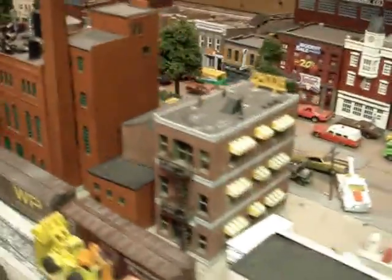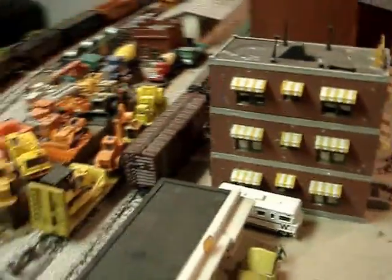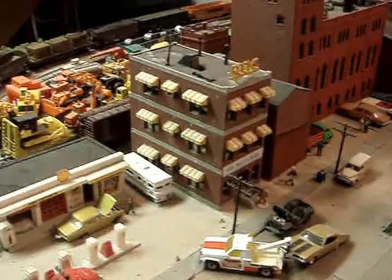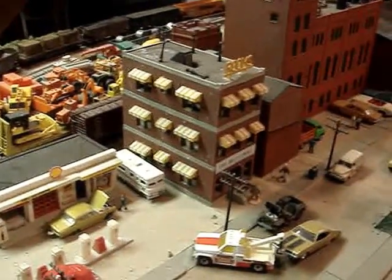So this concludes part 1 of my tour of my train layout. Please watch the second part, and I'll show you even more details.